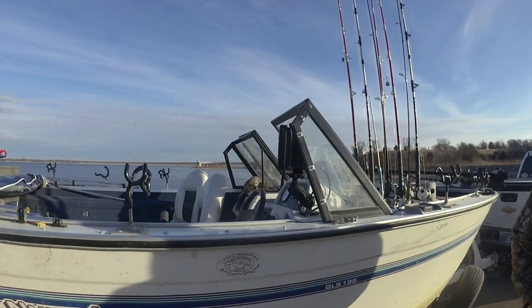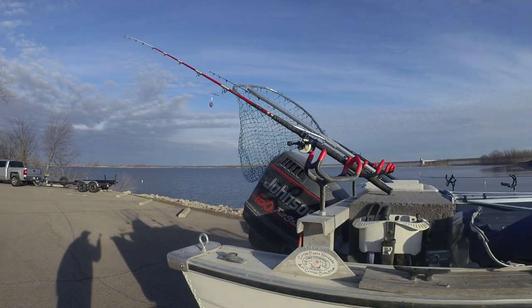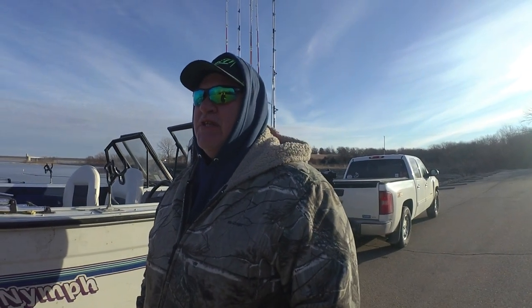I like your boat, man. It's set up wonderfully. And how are we going to be fishing for these things? Are we going to be trolling or just sitting on them? We're going to use the Spot-Lock on the Terrova today. We're going to suspend some off the bottom, and then cast a couple rods out too and spread them out a little bit and see where they're at and where we can get bit.